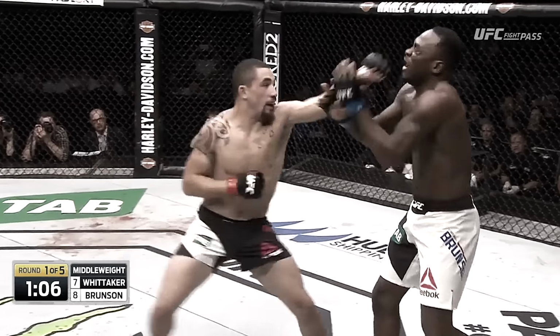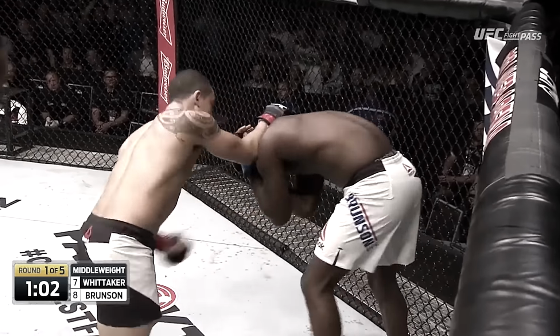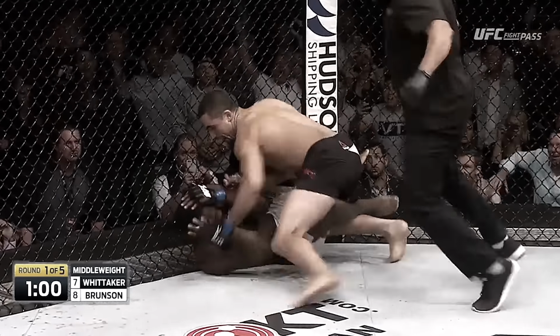Place is deafening. Oh! Robert Whittaker with a head kick. How is Brunson standing? On the cross from Whittaker. There goes Brunson.